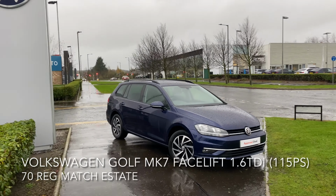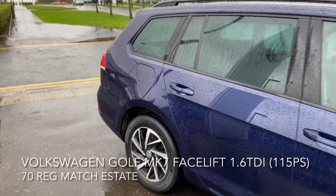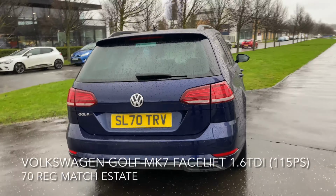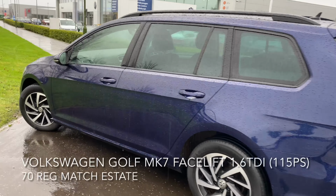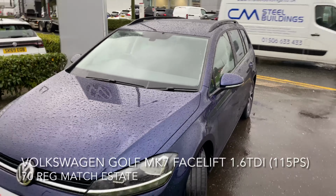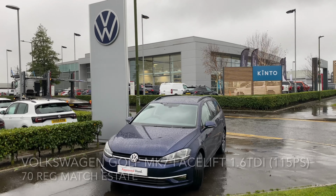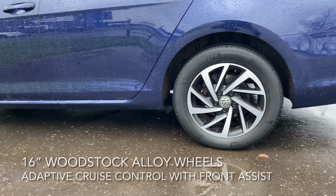Here we have a Volkswagen Golf Estate, Mark 7 Facelift 1.6 litre TDI Match 115 PS. Now the car is in great shape and it has a spec to match, including adaptive cruise control with front assist, Volkswagen Roadside Assistance, an automatic post-collision brake, black roof rails, a forward collision warning, a city emergency brake, alongside these 16-inch Woodstock alloy wheels.